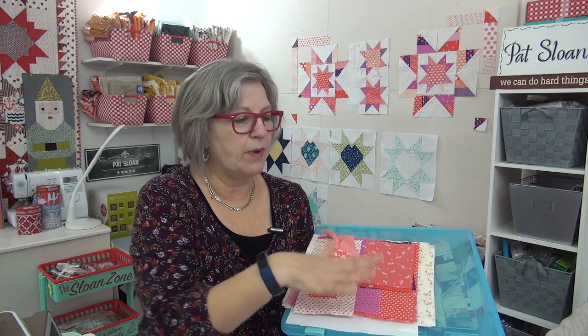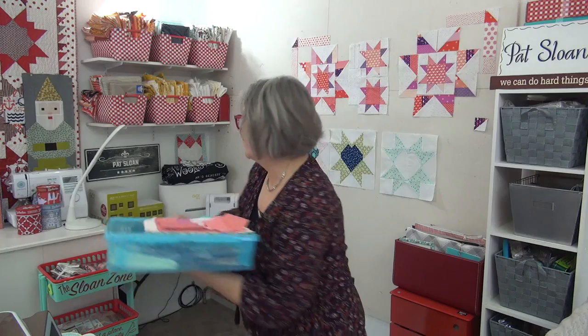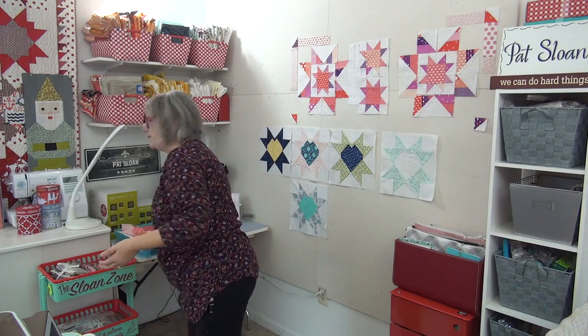And I might use part of it then for backing. I probably won't. I'll probably just use the Harmony. So that might just go to my friend who will take the extra fabric, whatever is left. So I've used up pretty much all of it. So that's pretty good. I had one last thing, no, 2 last things.